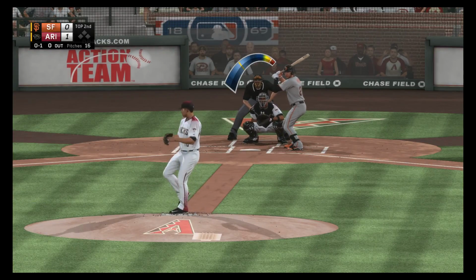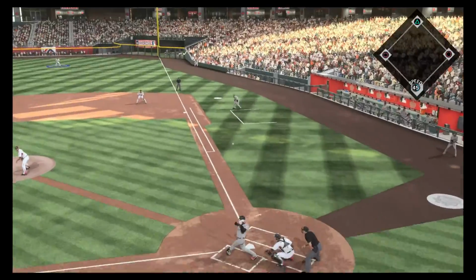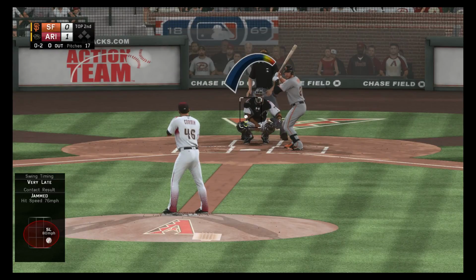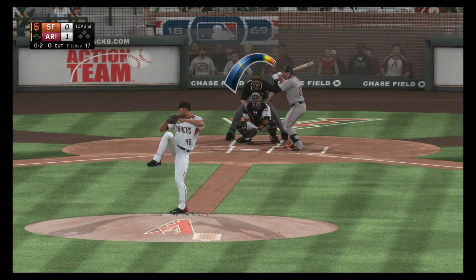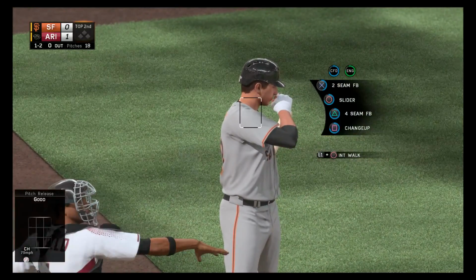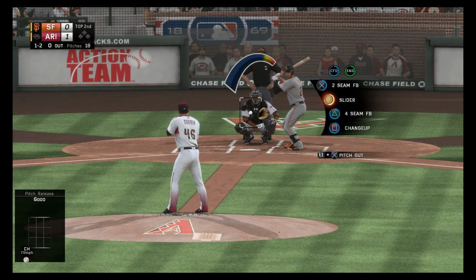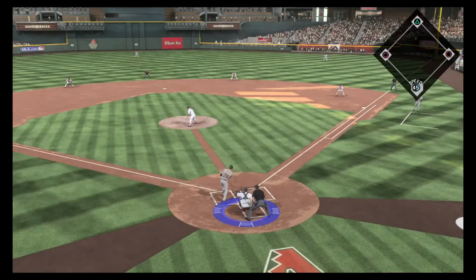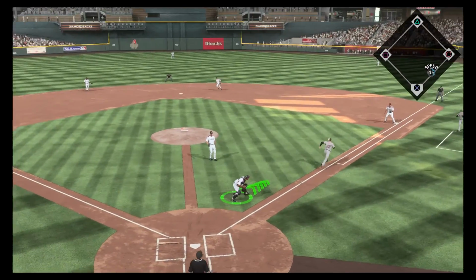Into the windup, here comes the 0-1. A good pitch there on 0-1 as this is hit foul over to the right side. Strike 2 now. 0-2, here it comes. Off-speed pitch in the dirt as he takes it for a ball. Well, that's a pitch right there that you've got to lay off. You know he's going to throw it on an 0-2, and that's a good job of pitch recognition right there.